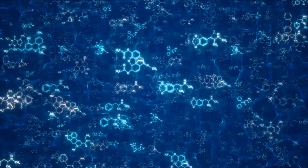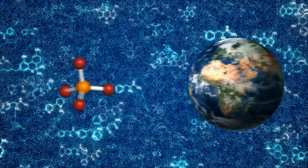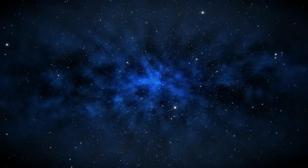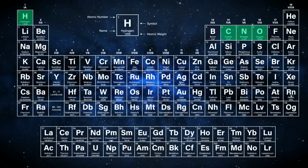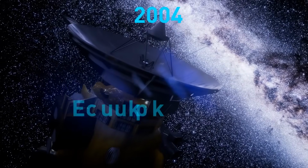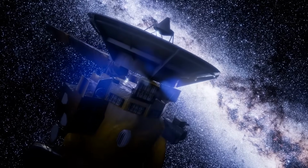Well, phosphates, which are compounds that contain phosphorus, are crucial components of life on Earth. DNA, RNA, and cell membranes contain them. But among those 6 elements required for life, which are carbon, hydrogen, nitrogen, oxygen, phosphorus, and sulfur, phosphorus is the least common.